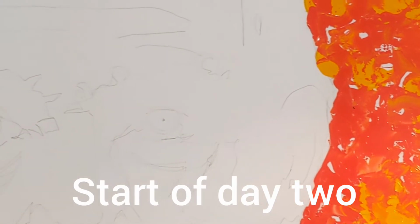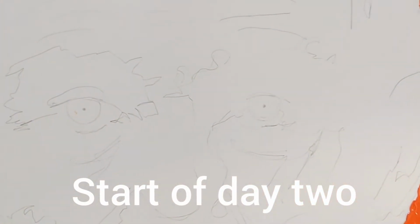So it's day 2, and first thing I'll be doing are the eyes, and I've just worked them up in pencil. So I'm going to put on my respirator, get my paints out, and get underway. I'll show you how far I've gotten next time.